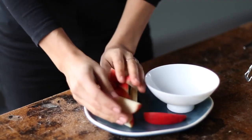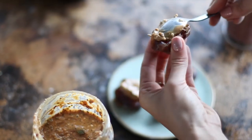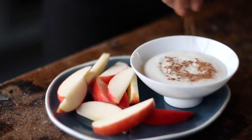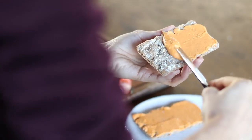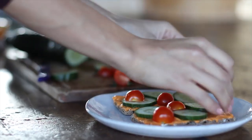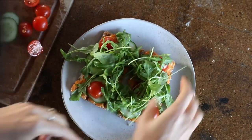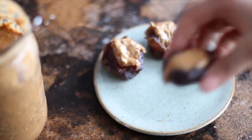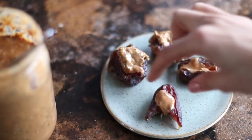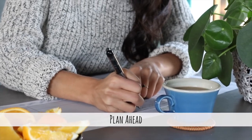So for example, my 3 quick and dirty snacks are medjool dates filled with nut butter, an apple that I dip into plant yogurt, and sometimes I put in some cinnamon or maple syrup, and some hummus on crackers or rice cakes topped with cucumbers, tomatoes, and arugula. Having an arsenal of crazy easy, wholesome snacks is not only going to limit decision fatigue around snack choices, it's also going to give you a nutrient-dense energy boost.